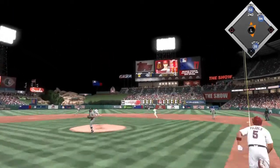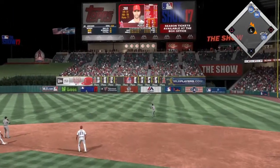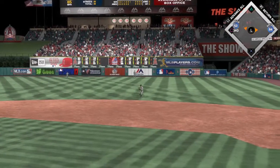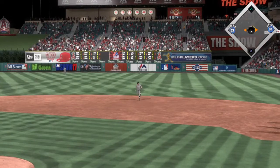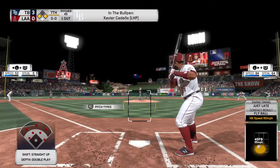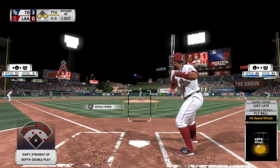Pitch swung on and hit in the air. Souza moves to his right and puts this one away in the alley for out number one. And he'll move up to third now. Runners at the corners here with one away. Now a southpaw up to throw in that Tampa Bay bullpen, Luis Valbuena.